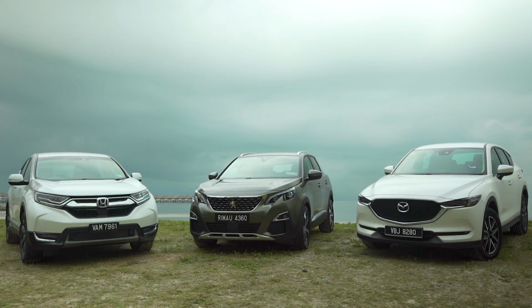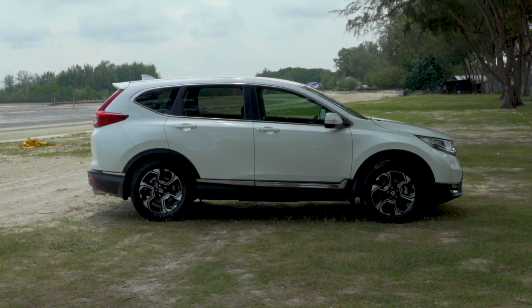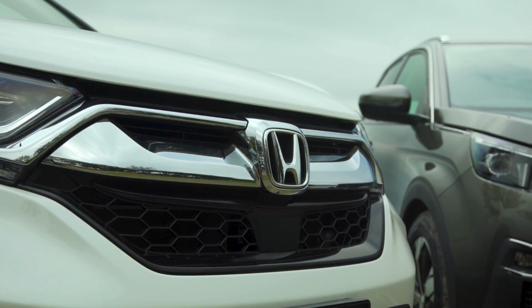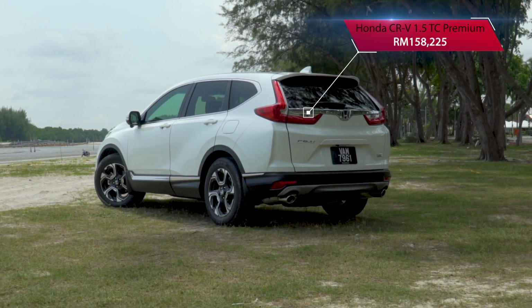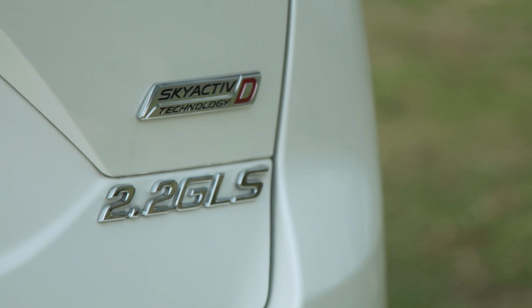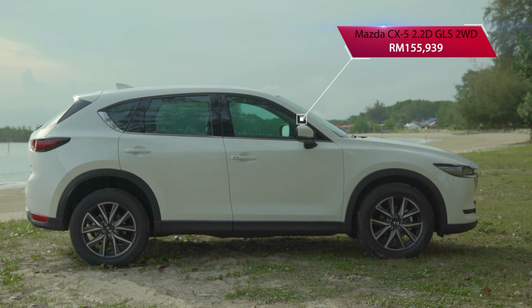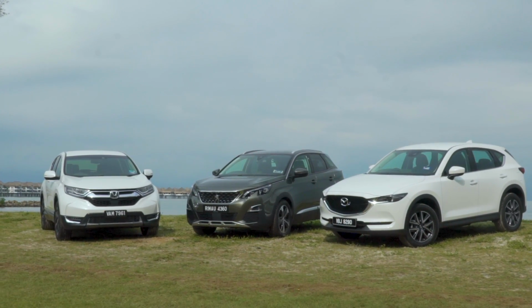We've chosen what we think are the best variants of each model here. For the CR-V, it's of course the top-spec 1.5-litre turbo premium two-wheel drive version, as it's the only one that comes with Honda Sensing. It costs the most to buy among the three here, but not by much. For the CX-5, our pick of the range is the 2.2 Skyactiv-D turbo diesel two-wheel drive variant. It's 10k cheaper than the all-wheel drive version, but with the same exact equipment. That also puts it pretty much on equal ground against the CR-V.